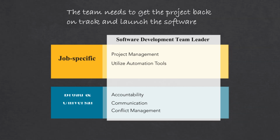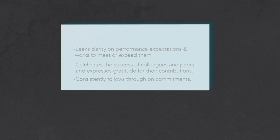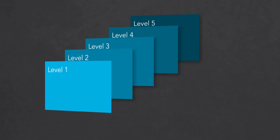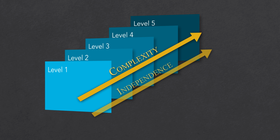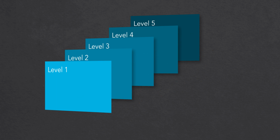But they would also need leadership competencies, such as holding themselves accountable, communicating effectively, and possibly how to manage conflict. Each competency contains multiple examples of the behaviors that drive success. Each competency has multiple levels of difficulty defined by progressive complexity, independence, and scope of responsibility required for different jobs. To illustrate the concept of levels and competencies, let's take a look at an example.